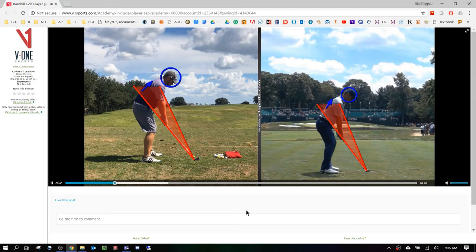Also, your foot alignment looks good, but your shoulders look like they're open to the left. I would want to have you bring your shoulders more out, and we can do that again by the other video, I talked about your ball position, moving it back a little bit, and also getting your right arm back so we get everything square.